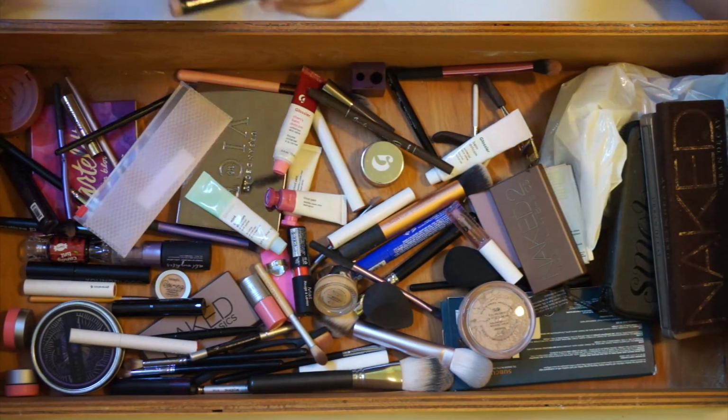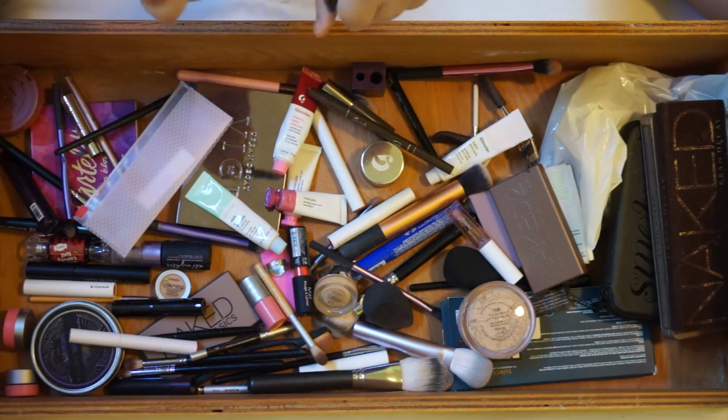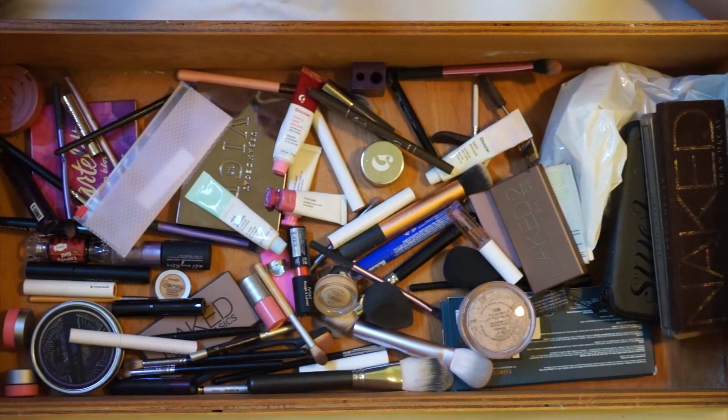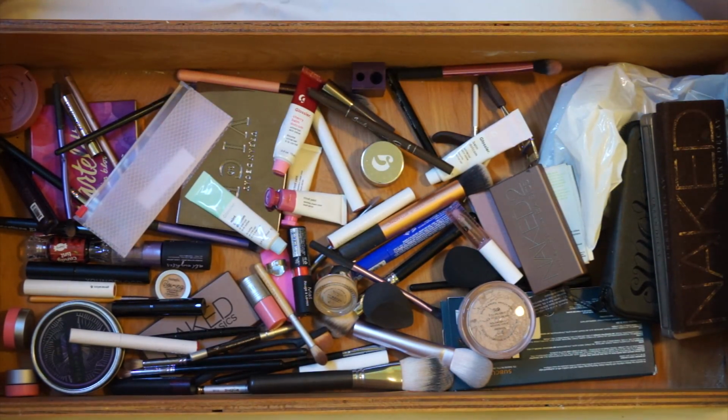I got this Laura Mercier Eye Caviar stick with a Sephora order, and honestly, the shade just makes my eyes look really fucking tired. I like the formula and how it blends, but the color is just absolute trash on me, so that's going away.